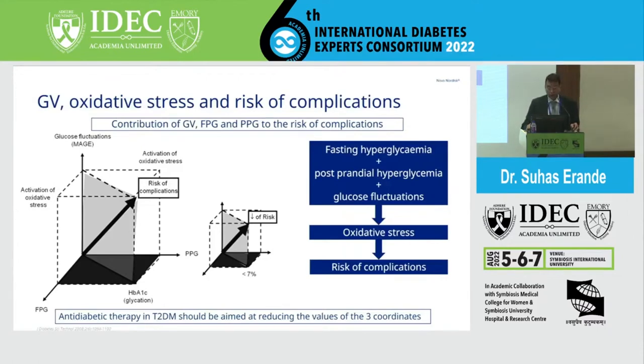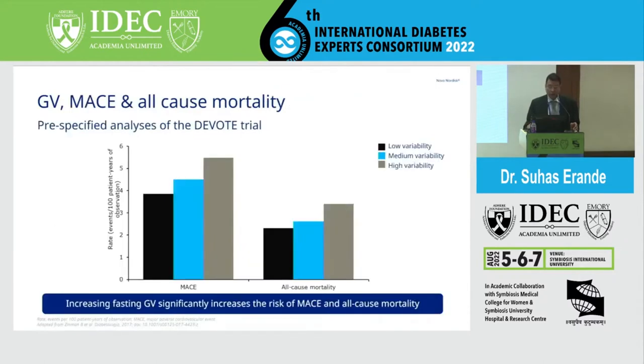surrogate marker as well. So when we see fasting as well as postprandial hyperglycemia and high HbA1c plus high glucose fluctuations, that can create oxidative stress and that can raise the risk of complications, and that's the reason why we want to reduce glycemic variability.